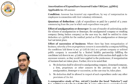But if you want to claim deduction for the expenditure incurred for VRS payments, who can claim? Obviously, all assessees can claim the deduction. So any employer who is incurring expenditure on VRS can claim the deduction. When we talk about all assessees here, you should understand it like this.